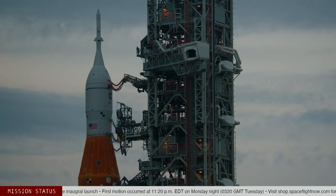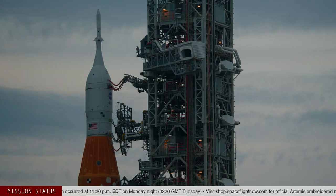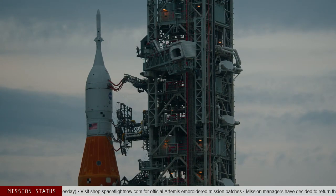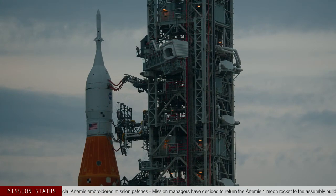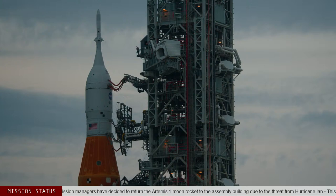If you look closely at the Orion, you can see the hatch, the outline, the square shape of the hatch, and the circular window there, near the bottom or below the launch abort system, which is the needle-shaped structure at the very top of the rocket. Below that is the Orion crew module and the hatch window visible there. That's where the crew access arm is heading.